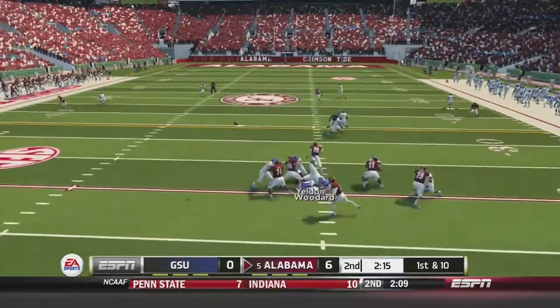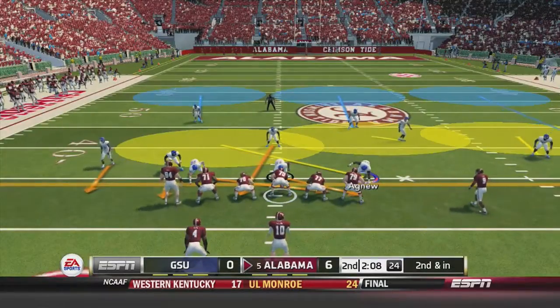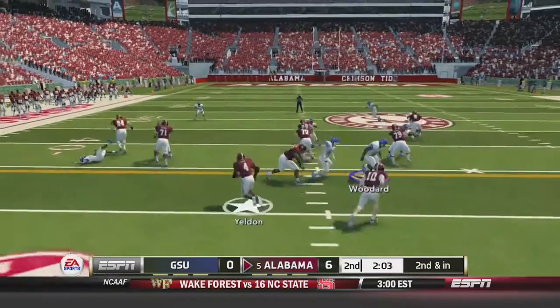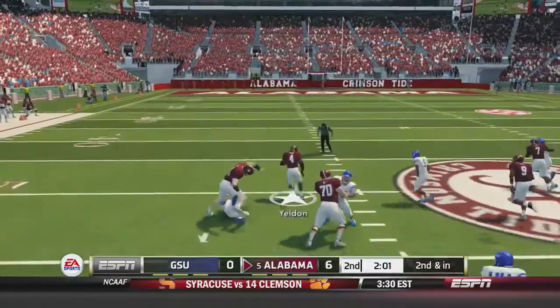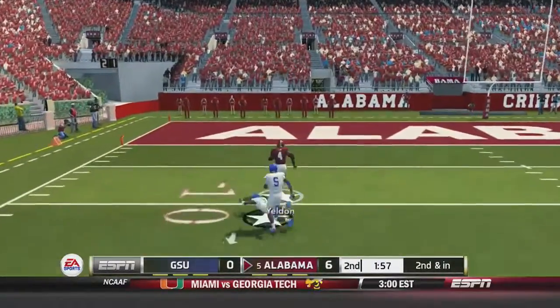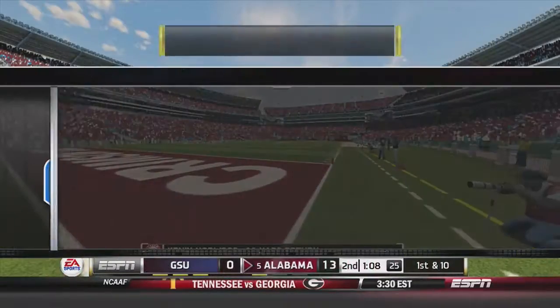McCarron fakes the handoff, and he's going to pass to the sideline here, and just getting 1 foot in bounds is Kevin Norwood. And that's going to set up 2nd and inches here. And McCarron will hand off to Yeldon out of the shotgun. Yeldon's up the middle, past midfield, past the 30, 20, and he has gone into the end zone for a touchdown. And Alabama breaks this game open.